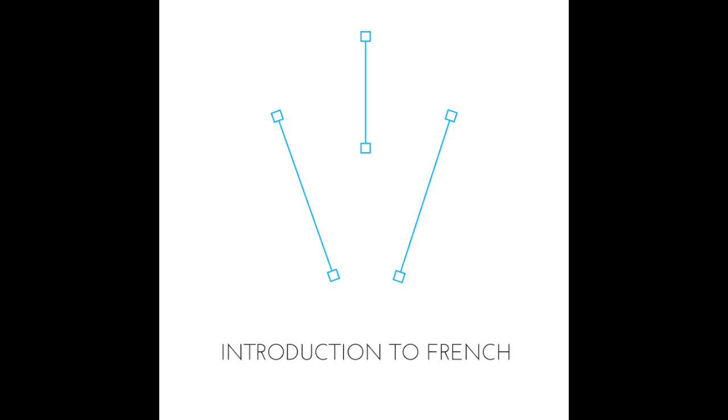How was the car in French? La voiture. La voiture. Can you look for my car? Can you search my car?